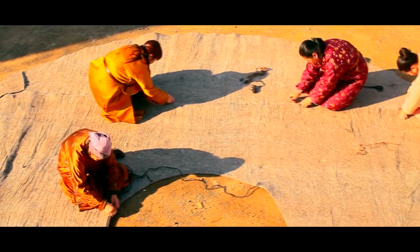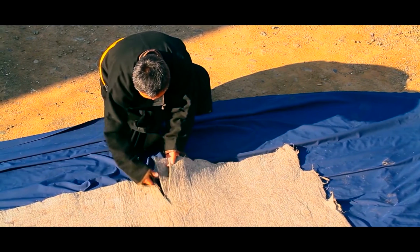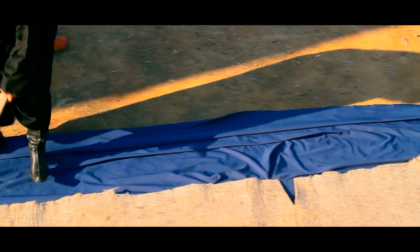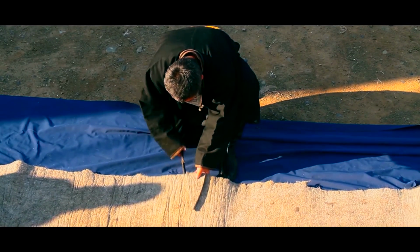Then felt parts are attached by sewing with camel wool yarns. Edges of the felt roof cover should be sewn in order to keep the shape intact. This way, the felt roof cover is ready now.